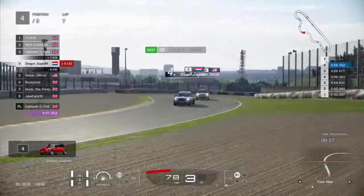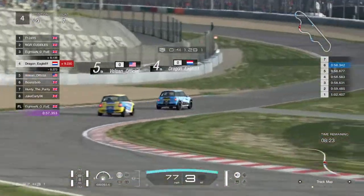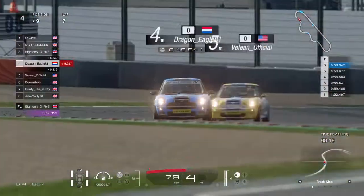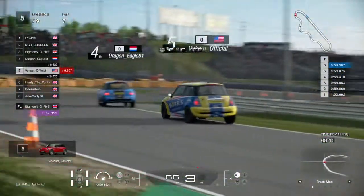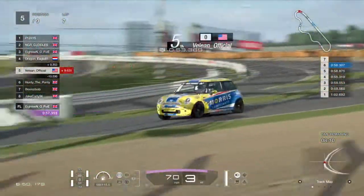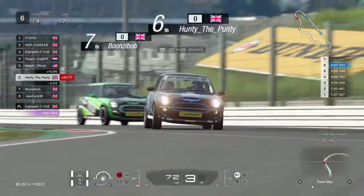So Dragon Eagle's still under some pressure from Vilian. Both keeping it clean, staying on track. It's almost halfway through this first race of this evening. Dragon Eagle doing a good job then, 0.4 of a second back, sorry, to Vilian. Onto the punty then up into 6th. He's got past Boonseye.